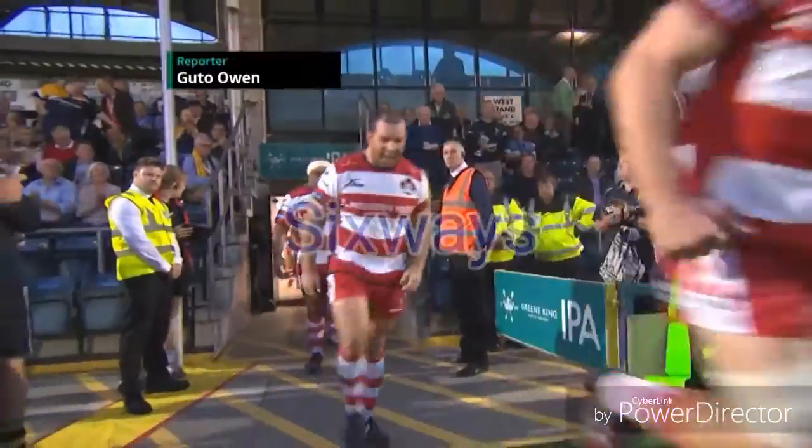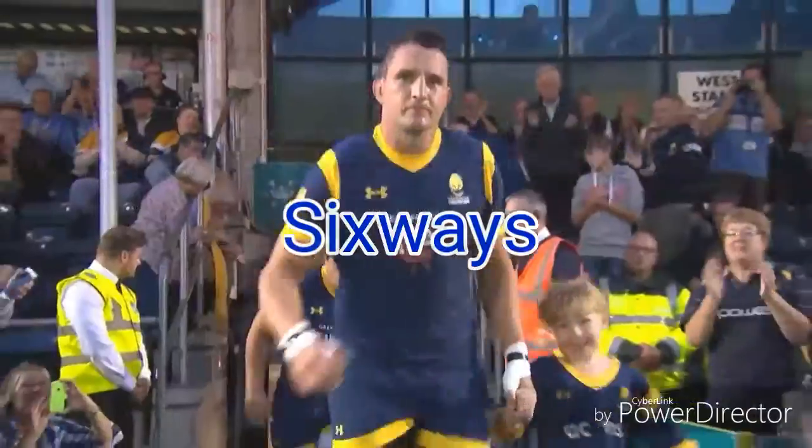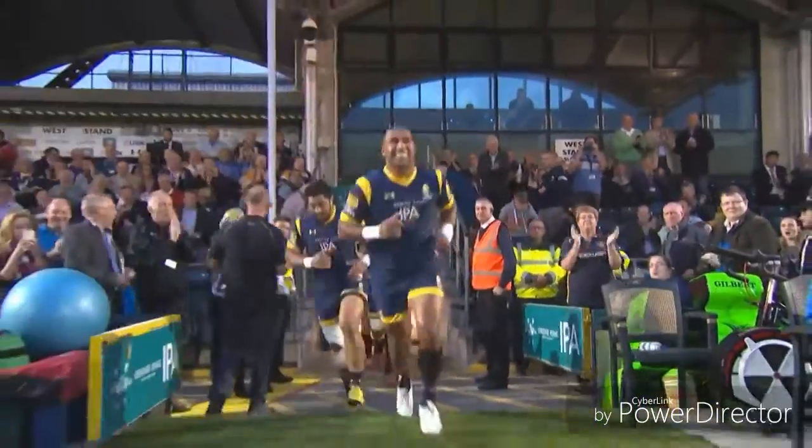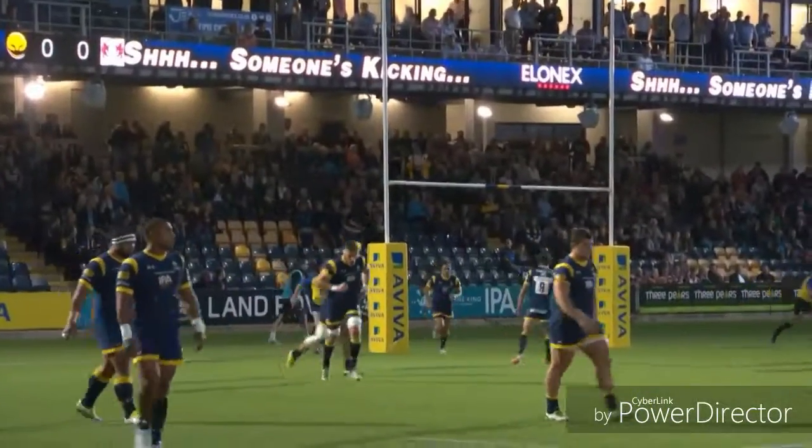With defeats in the opening round, both teams were gunning to get off the mark on the new 4G turf at Sixways. Despite having around 80% of possession in the first 10 minutes, the Cherry and Whites only had 3 points from Greg Laidlaw's boot to show for their efforts.